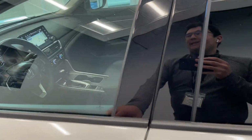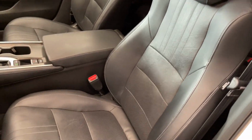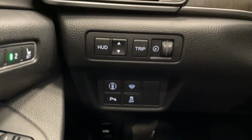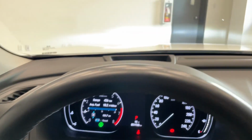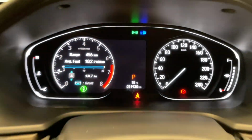Now, on the inside, let's get into the features because that's what the Touring's got, a ton of them. Got the full black leather seats there. Hop inside. Of course, you've got your memory seats. It's also got the heads-up display. Now, it's a little tough to show you, but it does appear there on the glass. This vehicle only has 51,000 kilometers.